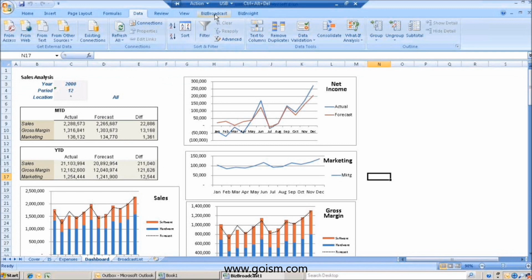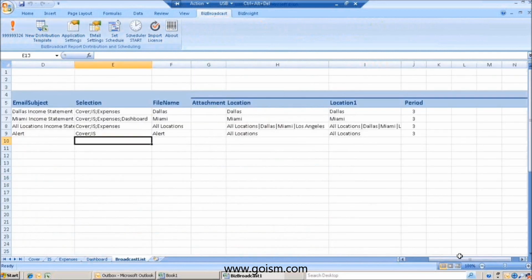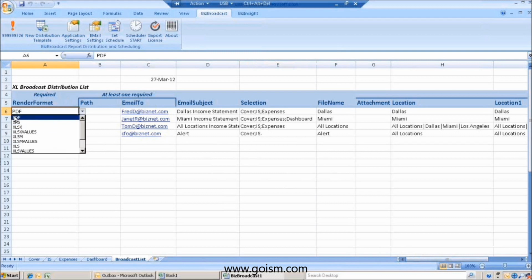To set the distribution up, you're going to come up to the Biz Broadcast ribbon. You'll click on Insert New Distribution Template. It adds this tab and template, formatted for you, into your workbook. And then in Excel, one time, you'll define your distribution requirements. You do that by specifying for each report the format: PDF, or values only in whatever version of Excel they have, 2003, 7, or 10. So this is stripping out the BizNet functions to provide an Excel format for them.